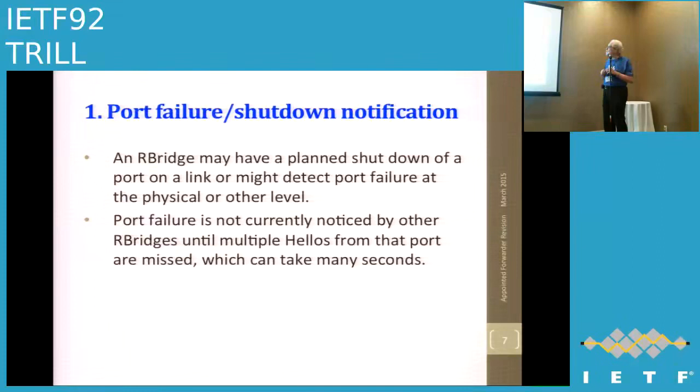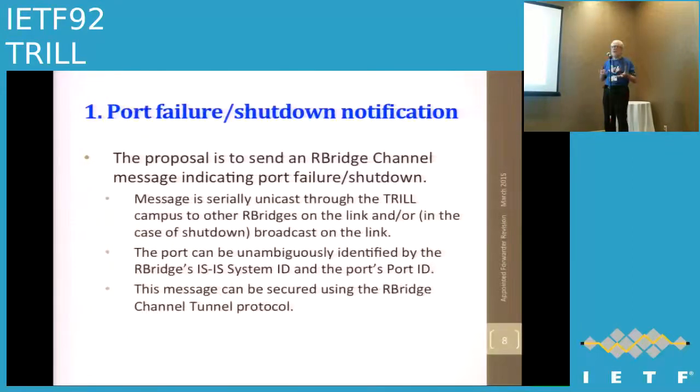Next slide. The idea is that the arbiter that is going down would send an arbiter channel message to say it's going down. It could serially unicast it through the rest of the Trill campus if it can no longer talk to the link. Typically, these are very richly connected, so there would be other paths. Or if the link is still up, because it's voluntarily shutting down, it could broadcast it on the link.